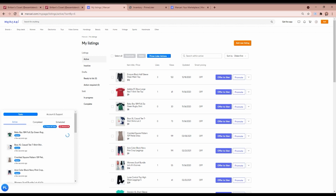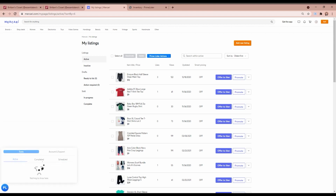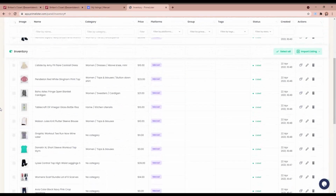While those are importing, you can see down here in the queue that I opened up that all these items are slowly going over to the PrimeLister inventory down here in the bottom left. I sped it up a little bit since there were 20 items, just so we weren't waiting here for a while. Once those are all imported, you can go back to the PrimeLister inventory tab, refresh, and all those 20 items are now in my inventory, which is also where you can relist.